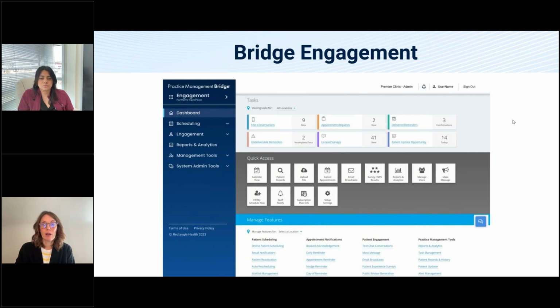The first is called patient reactivation. You can get to that at the bottom of the screen in that teal section. It uses data from your PMS to send out recall messages to patients who are overdue for appointments and automatically notifies them to set appointments. Patients can book and request appointments using scheduling links that are delivered through text, email, and your website.